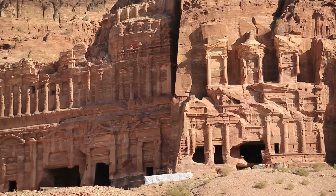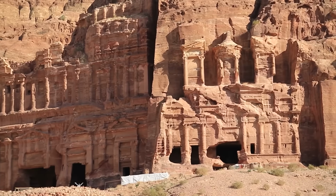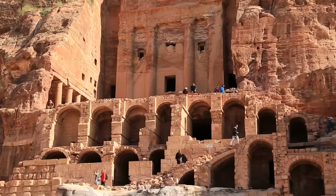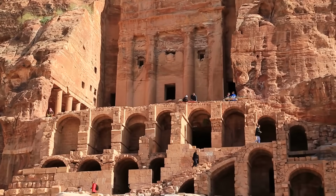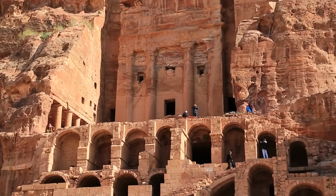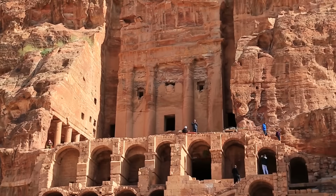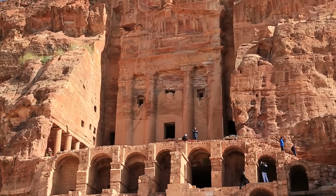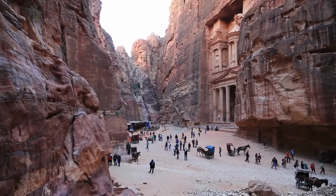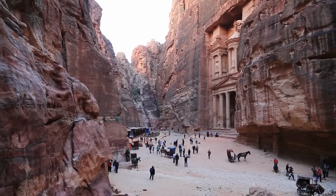The facades feature detailed columns, intricate friezes, statues, and reliefs, all meticulously carved from the sandstone. The sheer scale of these carvings, some reaching over 130 feet in height, is a testament to the Nabateans' extraordinary skill and ambition. The process of carving these structures was unique and highly specialized. Instead of building from the bottom up, the Nabateans typically started carving from the top of the cliff face and worked their way downwards. This method would have required the use of elaborate scaffolding platforms, probably constructed from timber, which would have been progressively lowered as the work progressed.